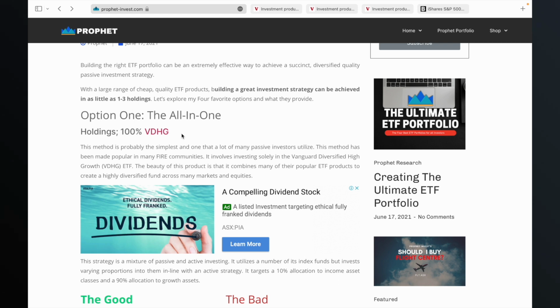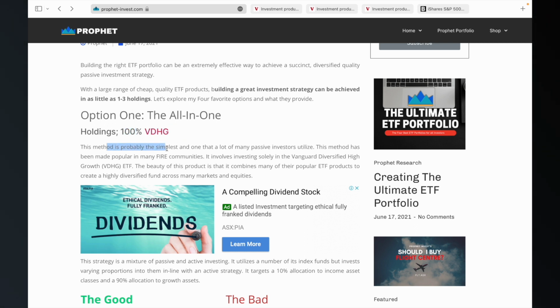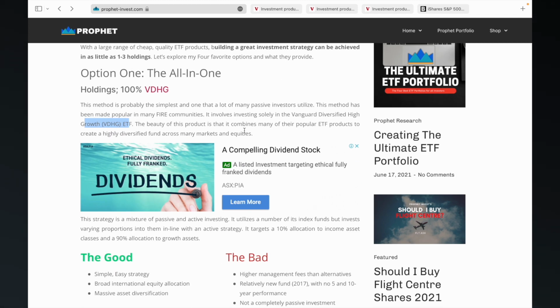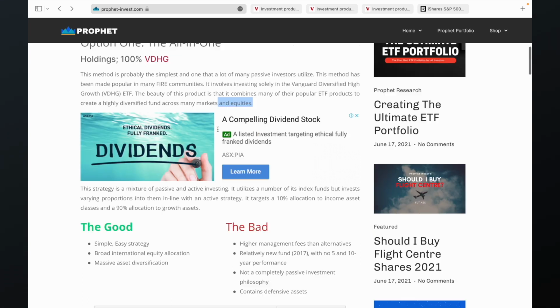So option 1 is the all-in-one portfolio, going 100% of your ETF holdings into the Vanguard High Yield Fund. This method is probably the simplest and one that many passive investors utilize. It has been made popular in many FIRE communities. It involves solely investing in the Vanguard Diversified High Growth ETF. The best thing about this product is it combines many of their popular ETF products to create a highly diversified fund across many markets and equities.